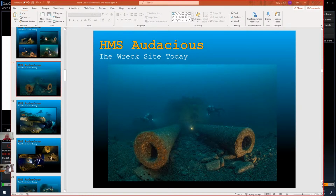You don't get it around the wreck, you don't get it on the initial wreck around Donegal, but because the Audacious is turned upside down and it's quite intact, but also quite open, it's like a big filter now. You're getting a massive amount of turbidity in the water, which is orange in colour, so it's probably rust, but there's probably a lot of organic matter in it as well. That's a really interesting thing.